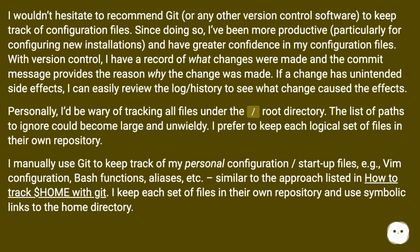Personally, I'd be wary of tracking all files under the root directory. The list of paths to ignore could become large and unwieldy. I prefer to keep each logical set of files in their own repository. I manually use Git to keep track of my personal configuration startup files, e.g., vim configuration, bash functions, aliases, etc., similar to the approach listed in "How to Track $HOME with Git". I keep each set of files in their own repository and use symbolic links to the home directory.